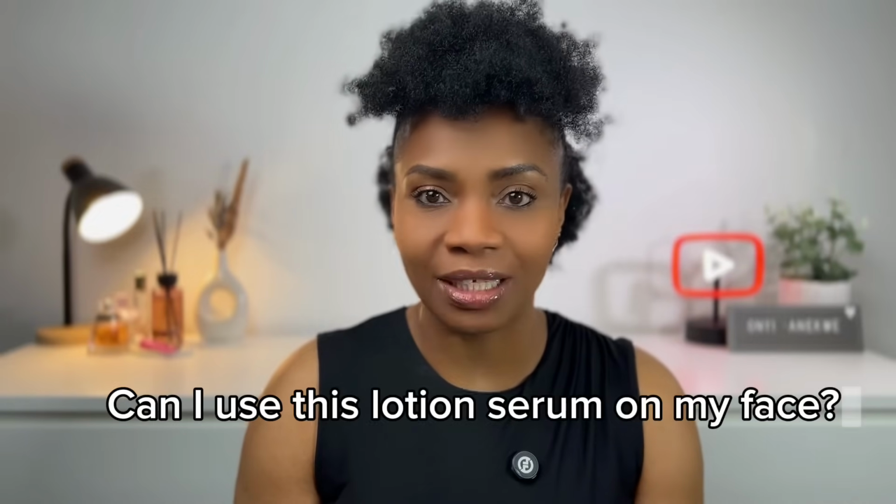So first question is, can I use this lotion serum on my face? This is a body lotion serum, so it should not be used on the face. It's specifically written there on the website that it's a body lotion serum, so be mindful of that.